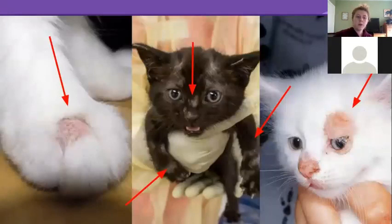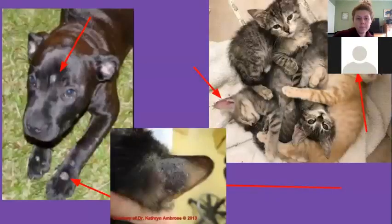So this is typically what it will look like. You'll see little circular lesions. This poor little kitten in the middle, I mean, she's just covered in it from head to toe. So you'll see the toes there, around the eyes, very common. And then in between those crusty little toes, you'll see it. See puppies, they'll have little circular spots all over.